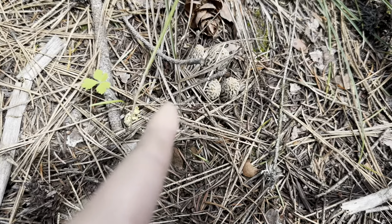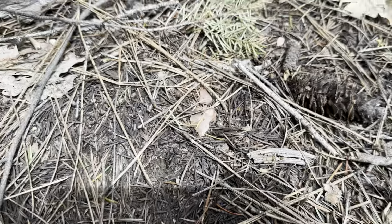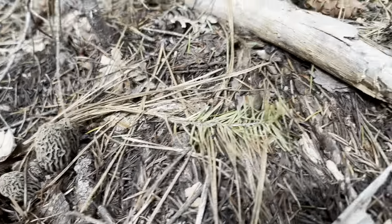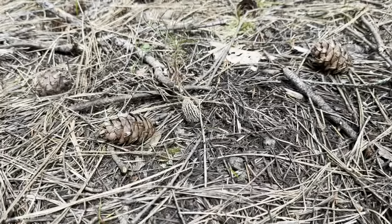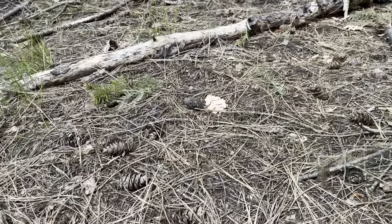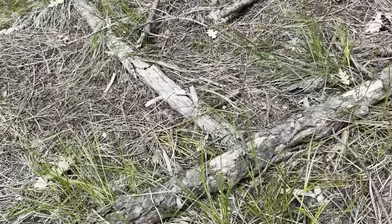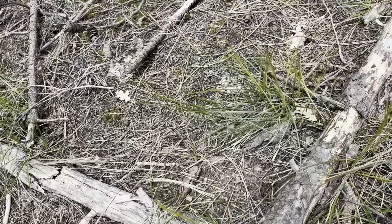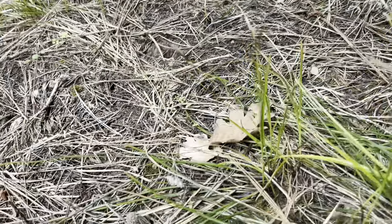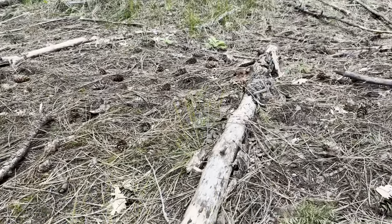So I got right here, these are all small. And right here, and right here, and then a few more back here. They're all around here. Where are they? Oh, right here. See? It's another one. So they're all very small.